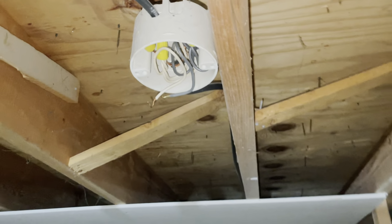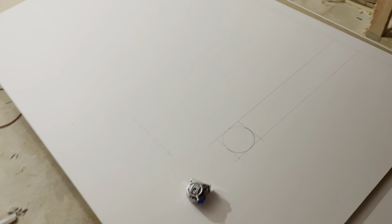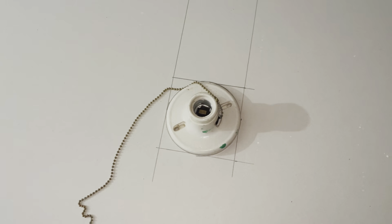We want to get that right there. We're just going to measure off of this to that point, give it like a quarter inch of a difference. And then from this right here to this point, give a quarter inch of a difference. Then put it on this board, those points that you got. Put this right over those points, just like that. Circle it.